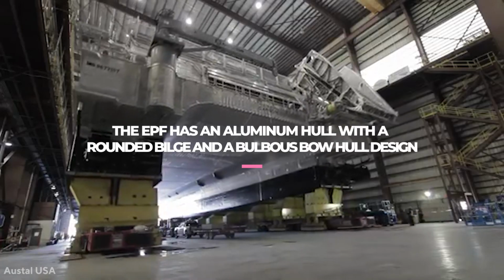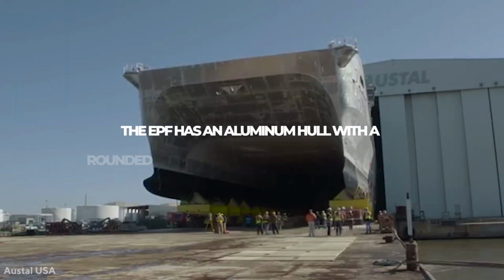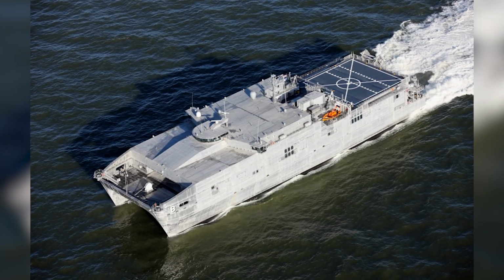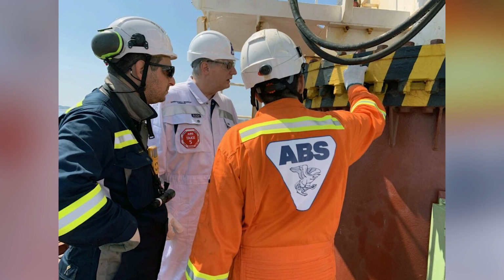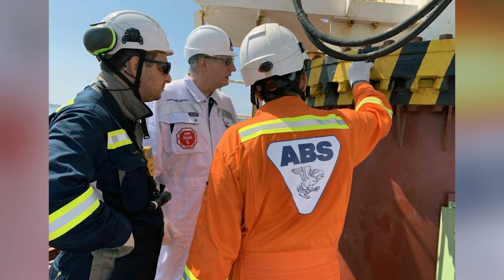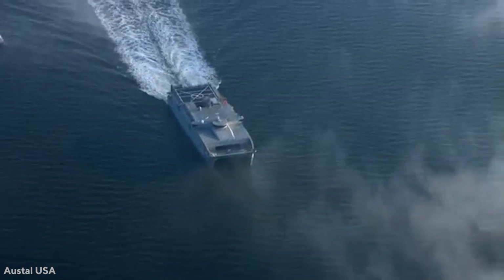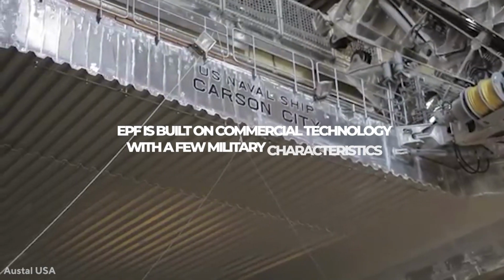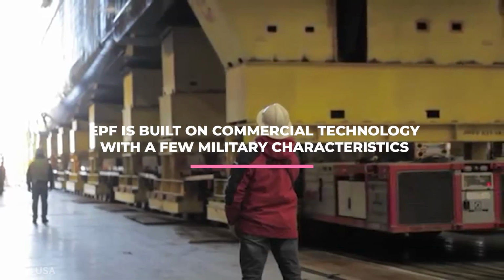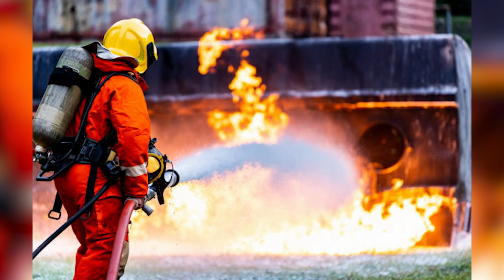The EPF has an aluminum hull with a rounded bilge and a bulbous bow hole design. The catamaran vessel was constructed to American Bureau of Shipping specifications. Commercial ABS steel vessel requirements apply to onboard systems. Combat systems and the ability to support or employ LCS mission modules are not available on the ship. EPF is built on commercial technology with a few military characteristics, including aviation, C4I, and firefighting.